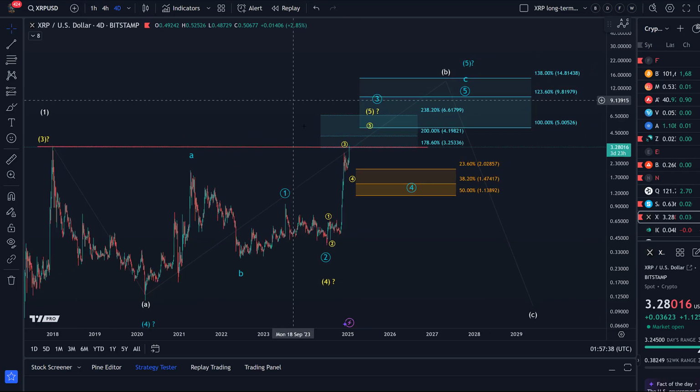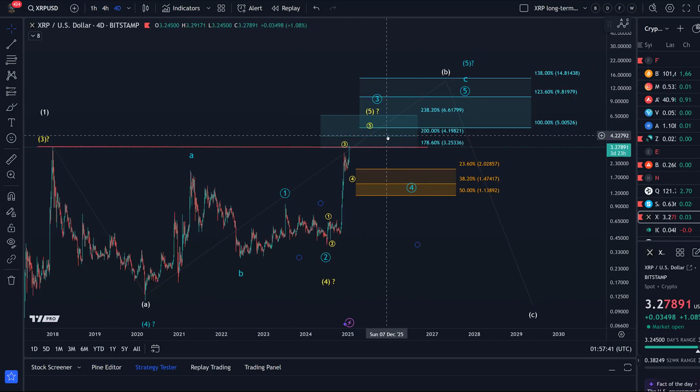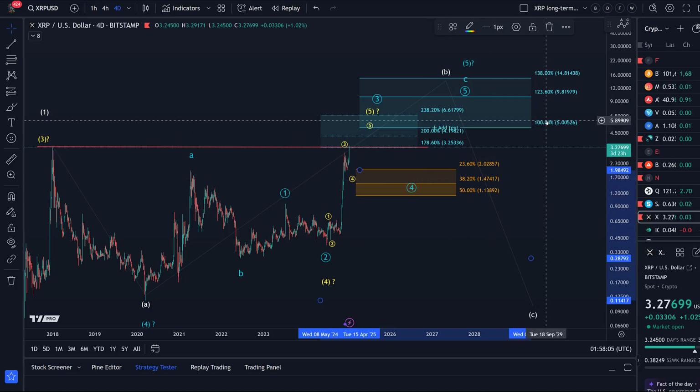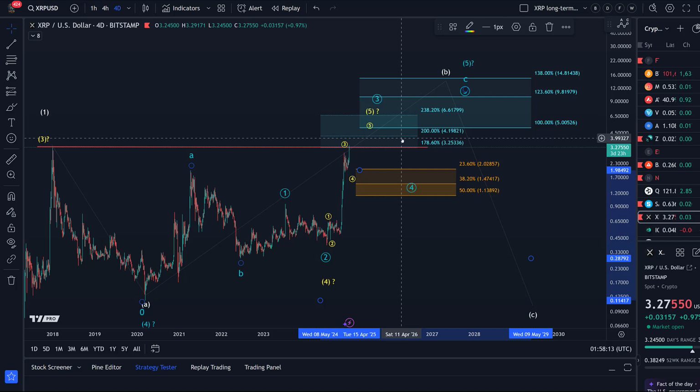I just wanted to remind you that the next Fibonacci levels are around $4.20 and then $5. Surely there might be some smaller ones in between, but the ones that I'm tracking here are $4.20 and $5. The first one is the 200% extension of the initial 1-2 setup. That's one way of tracking it. Another one is the 100% extension of the larger A-B pattern. These are typically quite strong extensions. The 4.19 level less so, the $5 level more relevant.